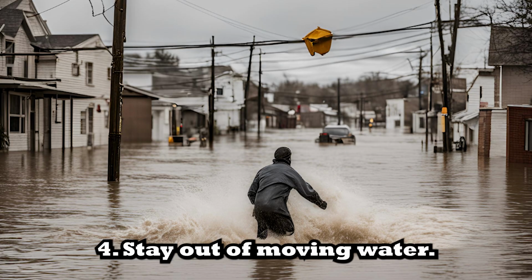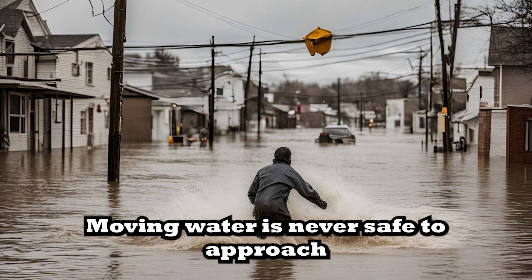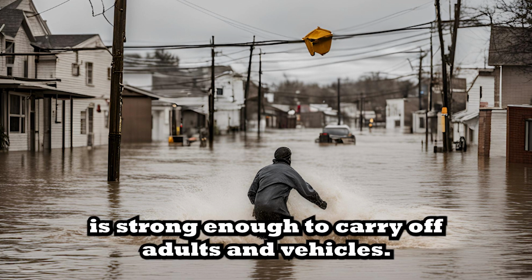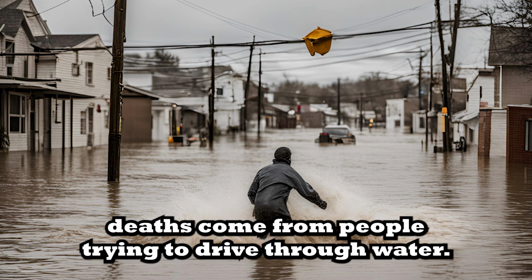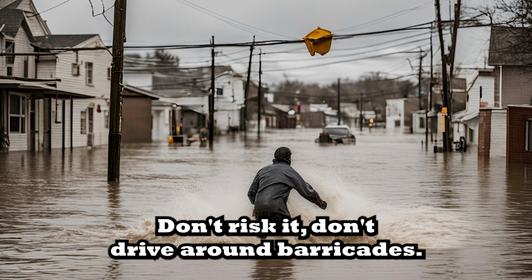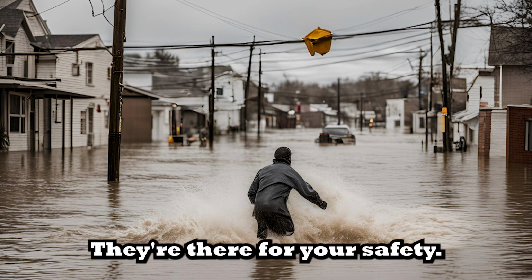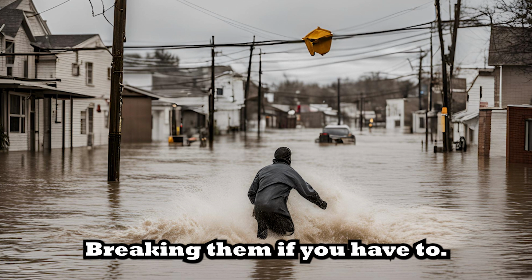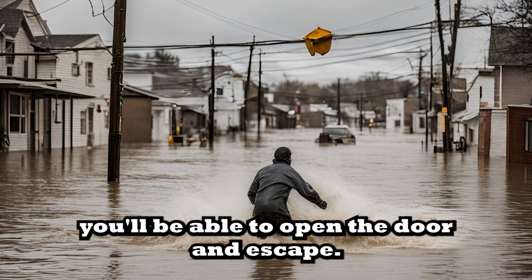4. Stay out of moving water. Moving water is never safe to approach. The current is usually stronger than it appears, and even a slight current is strong enough to carry off adults and vehicles. Most flood deaths come from people trying to drive through water. Don't risk it. Don't drive around barricades. They're there for your safety. If your car does get stuck in water, open the windows, breaking them if you have to. Once water enters the car, you'll be able to open the door and escape.